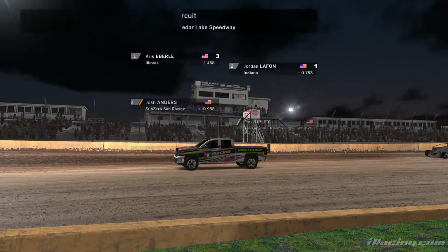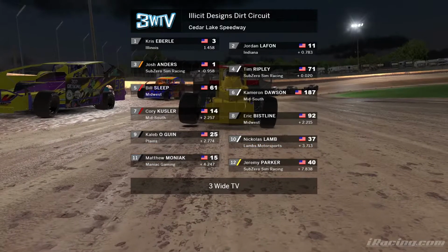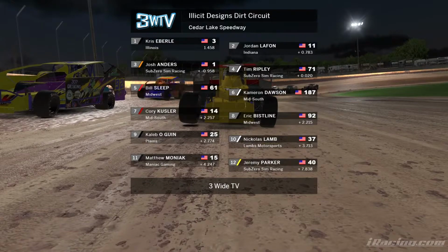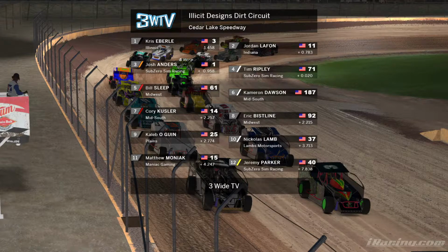Let's see if we can set the field here for you for the feature race here tonight. Chris Eberly in the number 3 machine will be starting on the inside pole, with Jordan LaFawn, the number 11, to his outside. Josh Anders, Tim Ripley on row number 2 right there. Of course, with last week's race winner, Jordan LaFawn, starting up there inside the top 5.